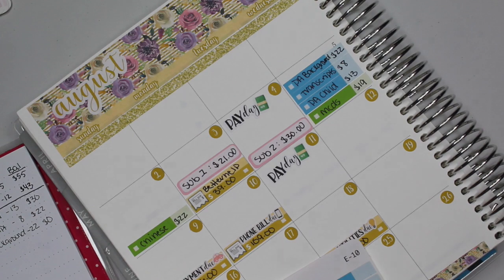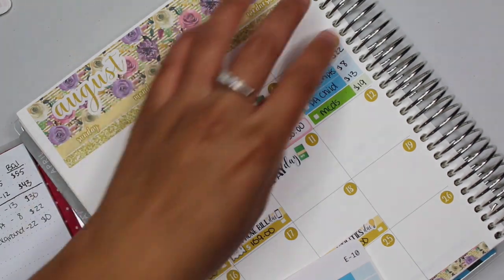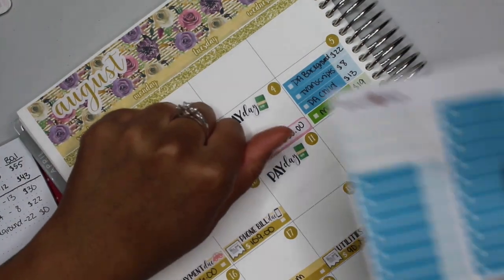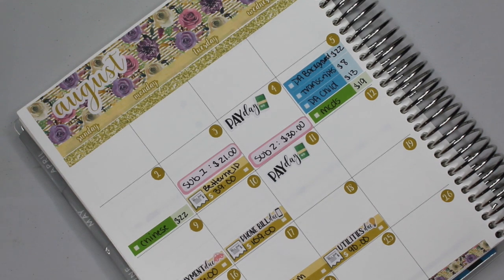It was like I never ordered it through the website, so I had to order and pay for it again. And you'll see when I get to my unbudgeted portion of it how that turned out for me. And then here we go with all of our unbudgeted crap.